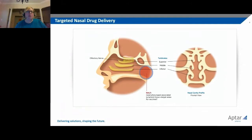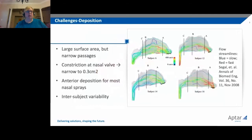And finally, if you're thinking about systemic drug delivery, you want to maximize deposition in the turbinates, which are those yellow projections there, where the turbinates serve a purpose to increase the surface area of the nose, and they make an ideal target for systemic drug delivery. So we're starting to think about the nose in these distinct areas.